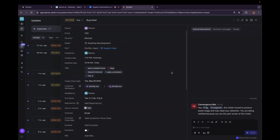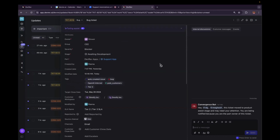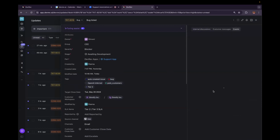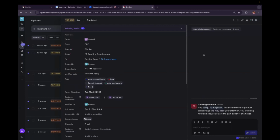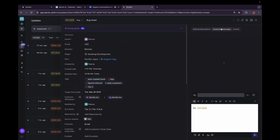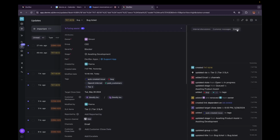As soon as the ticket gets created, the initial stage of the ticket is queued here. We have three tabs in tickets. The internal discussion, which is used for internal communication among our team. And we have customer messages, which is used to communicate with the customers. And we also have the events tab here, in which we'll have all the details of the ticket which took place.